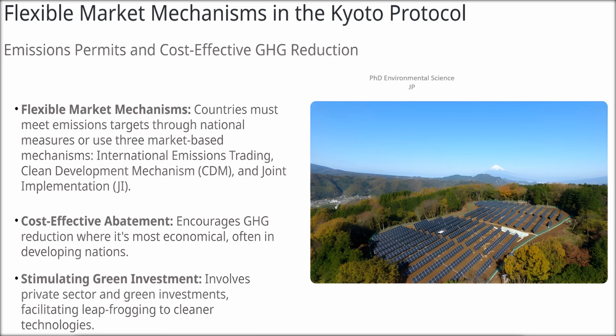These methods aim to reduce greenhouse gas emissions where it's cheapest, often in developing countries. It doesn't matter where emissions are cut as long as they are removed from the atmosphere. This approach encourages green investment in developing countries and involves private companies in reducing emissions. It also makes it more affordable for developing nations to adopt cleaner technologies instead of relying on older, more polluting ones.